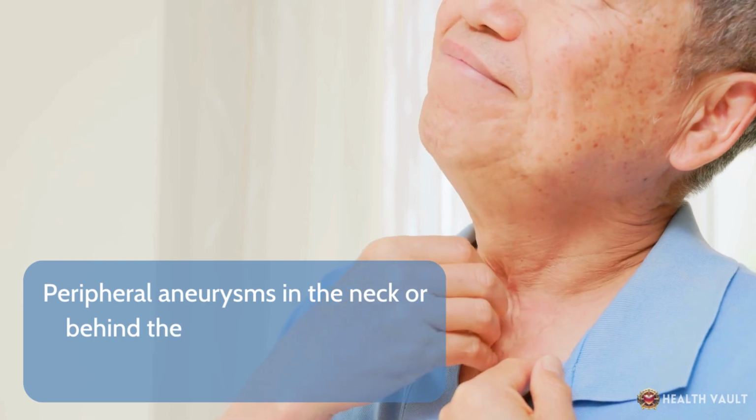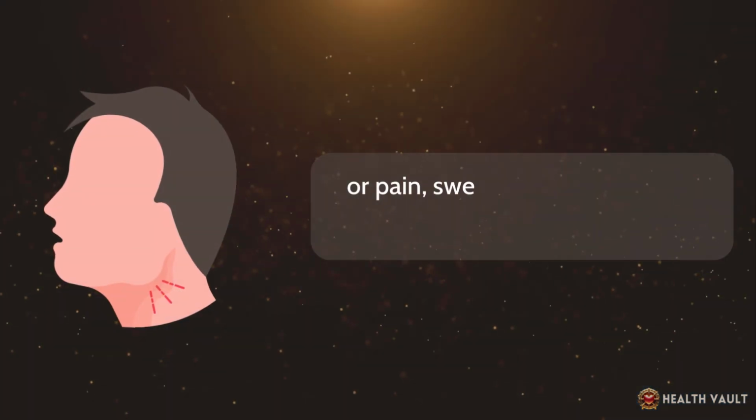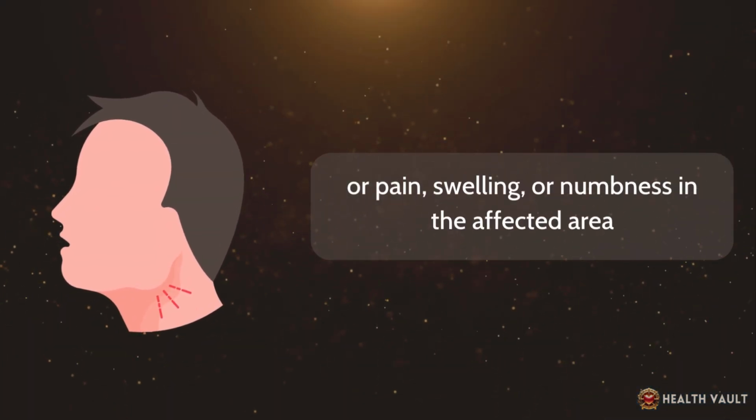Peripheral aneurysms in the neck or behind the knees might cause a pulsating lump that you can feel, or pain, swelling, or numbness in the affected area.